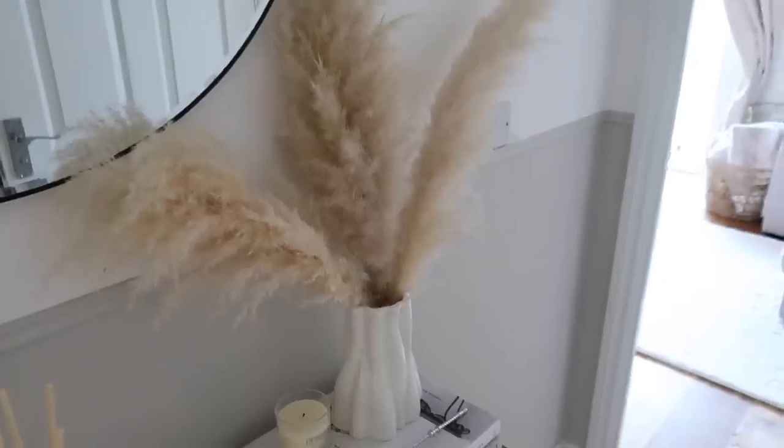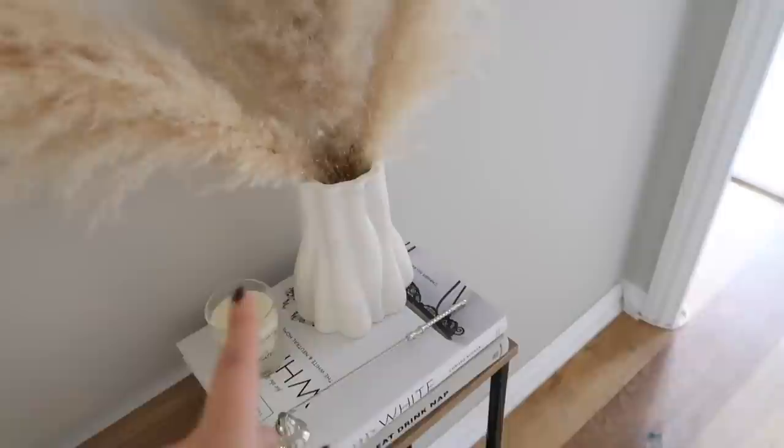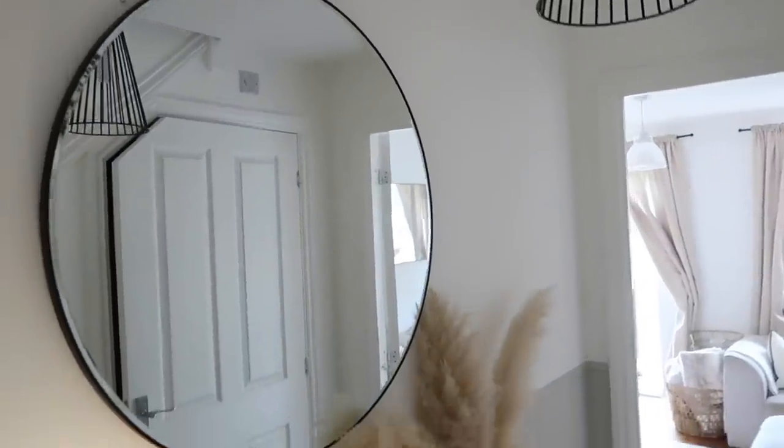And then I've got a little vase here with pampas in it. This will be changed to autumn soon. And the vase is from Primark. And then the pampas, all my pampas, is from Tony Dunn Flowers. I love this mirror.